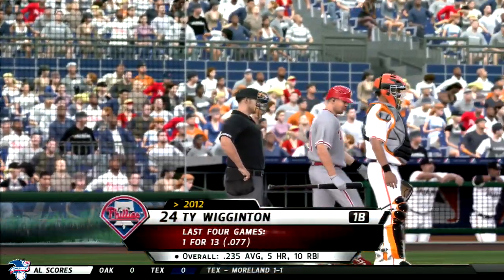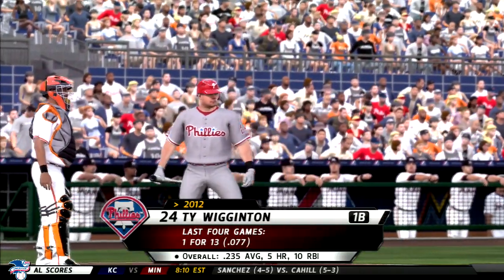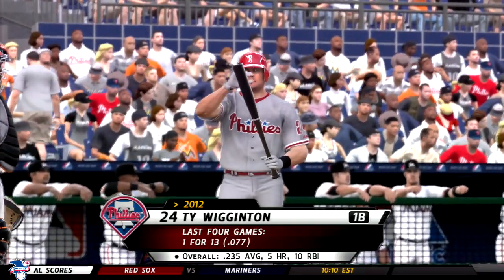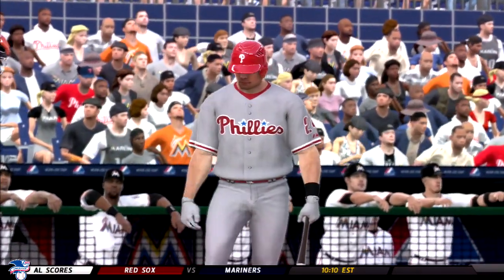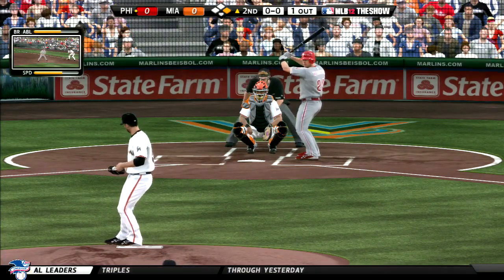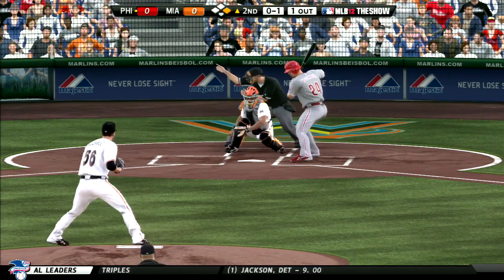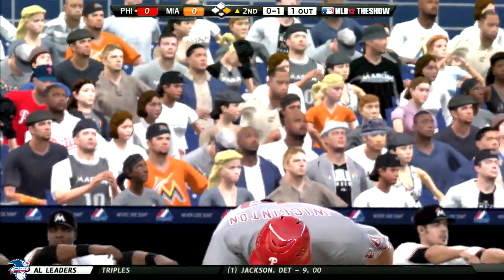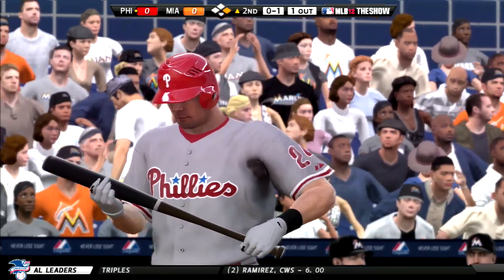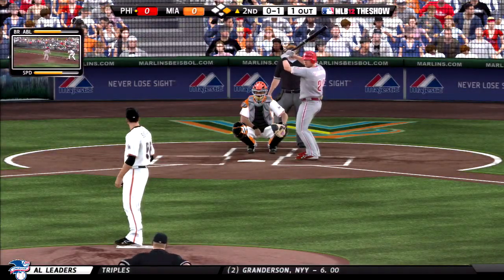Ty Wigginton will stand in now, hoping to turn things around here. You can see just 1 hit in his past 4 ball games. Good way to start it on the outside corner for strike 1. And he's probably not going to throw too many first pitch changeups. That's a pretty darn good call. No score here as we play inning number 2.